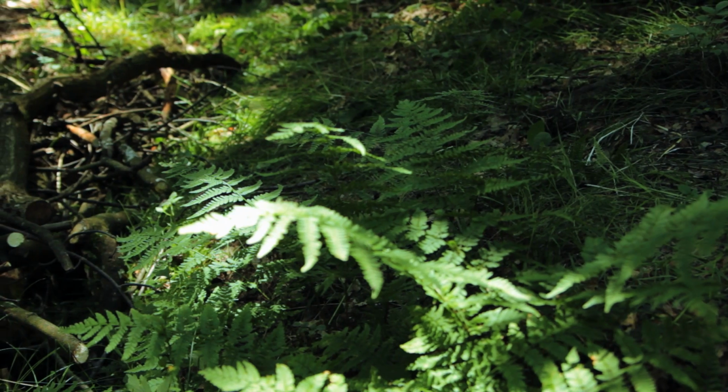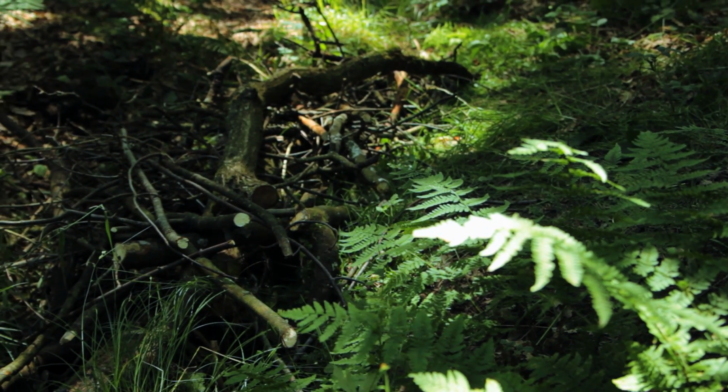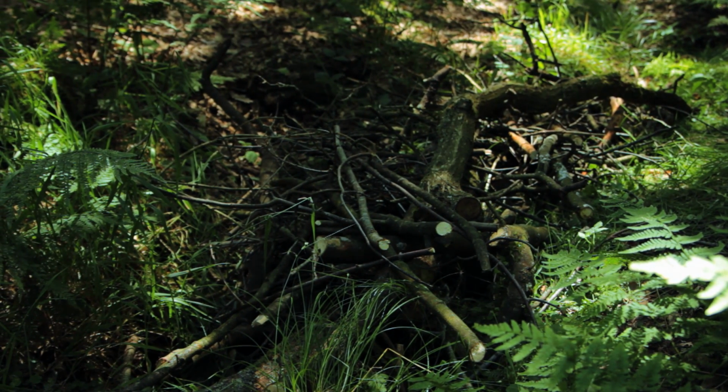Each and every woody debris dam also has other beneficial impacts. It's not just about slowing the flow. Sediment drops down at the back of these dams, and that sediment is stopped from going into the main watercourse, so we're improving water quality for invertebrates in the main river.